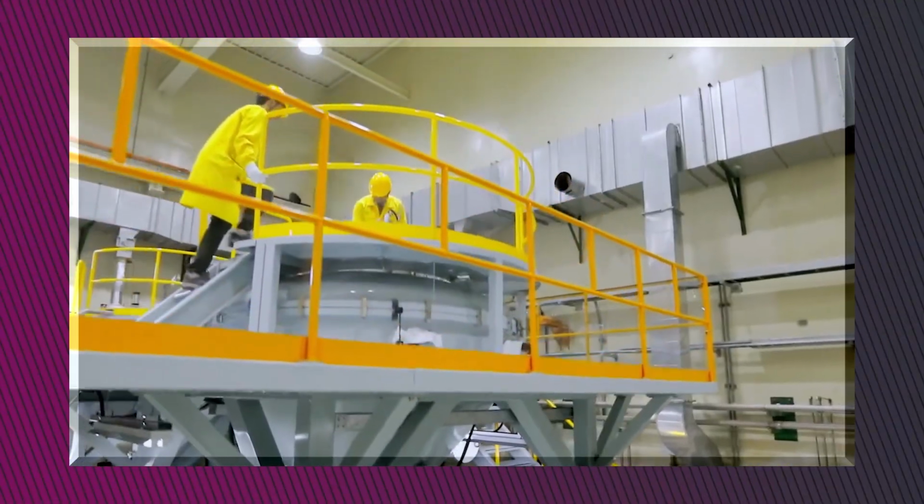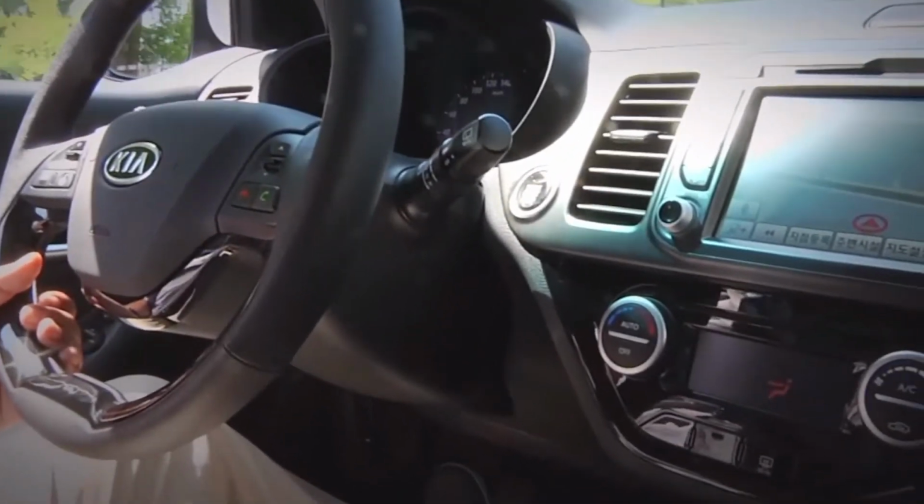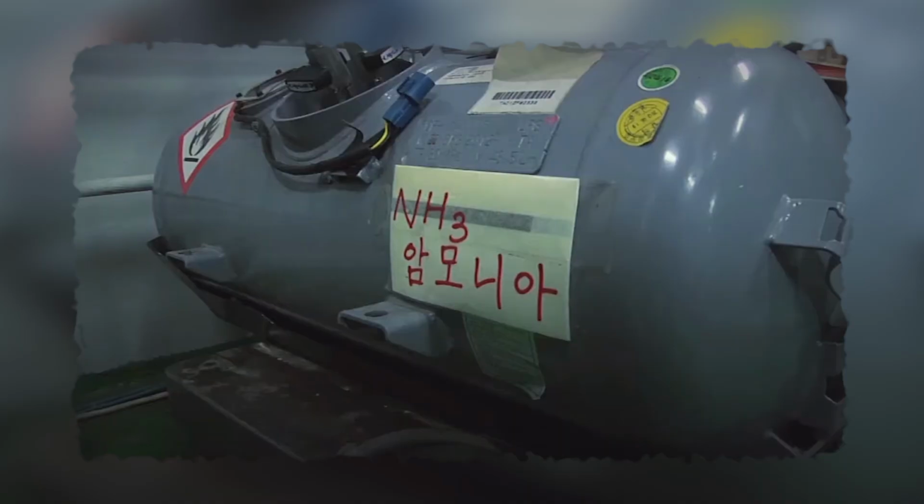The journey of integrating ammonia engines within the automotive industry is not devoid of obstacles. One of the most significant challenges is the current lack of an established infrastructure for refueling ammonia-powered vehicles.